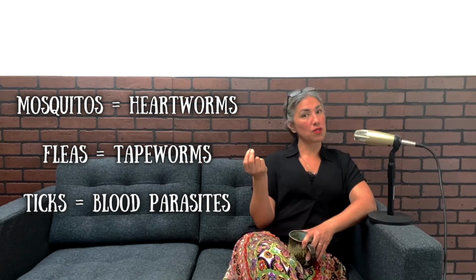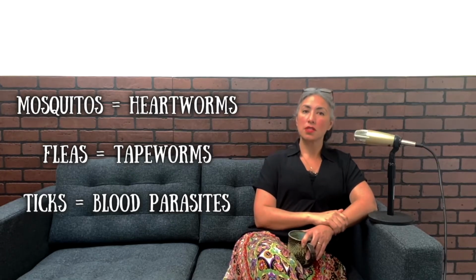I didn't touch base on one more parasite that the flea carries. We already talked about how heartworms make friends with mosquitoes. Ticks make friends with blood parasites. The flea makes friends with the tapeworm. The tapeworm is a little intestinal parasite. Once that cat or dog bites at its skin to eat the flea to get it off itself, the flea is digested by the animal, which opens up the hatching of the tapeworm egg, which can then attach itself to the intestinal lining of your pet and cause a tapeworm infestation.